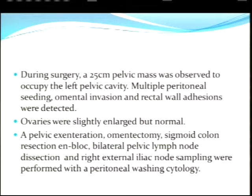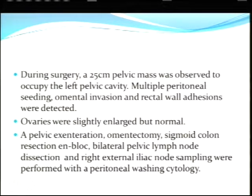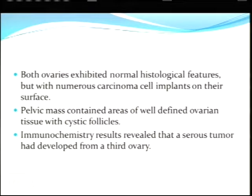Both ovaries were slightly enlarged but normal. So they removed everything, the omentum, part of sigmoid colon, and did some node sampling and performed peritoneal washing cytology. Both ovaries exhibited normal histological features with numerous carcinoma cell implants on their surface. The pelvic mass contained well-defined areas of ovarian tissue and cystic follicles, and immunochemistry results revealed that the serous tumor developed from a third ovary. So unfortunately, this lady had a supernumerary ovary.